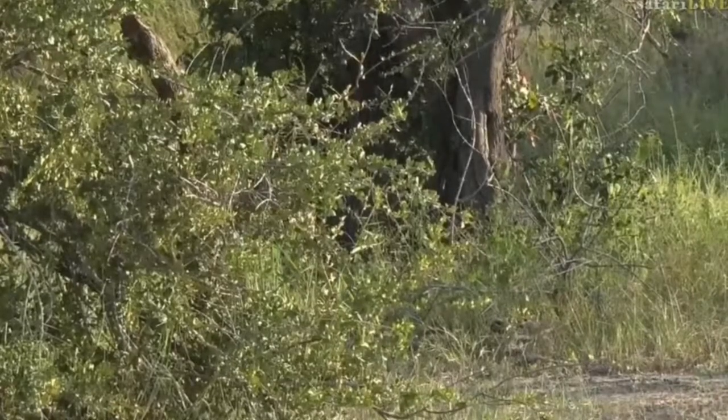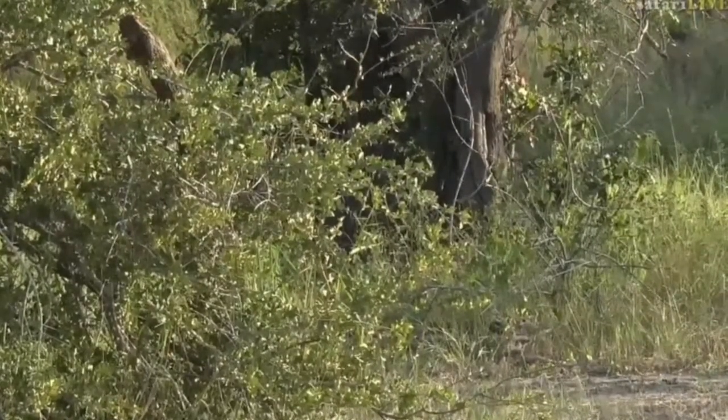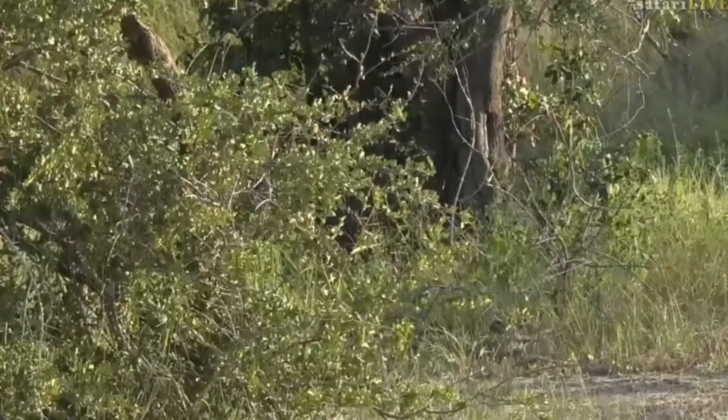But they're incredible. But it's so difficult, of course, to keep having a view of her because she keeps disappearing behind the vegetation. But she's been wonderful so far.